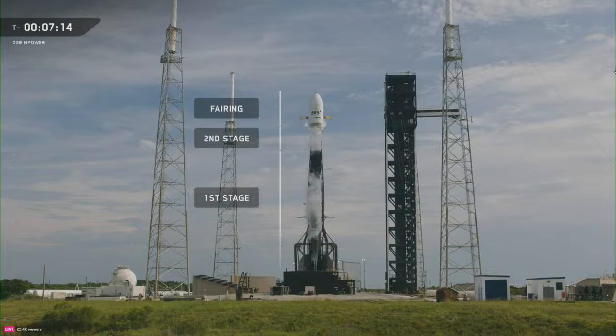The bottom section is the first stage, or booster, powered by 9 Merlin engines. They'll burn for the first couple of minutes, carrying Falcon 9 through the thickest layers of Earth's atmosphere. If you've ever watched a launch in person, you'll know that the vehicle doesn't go just straight up.